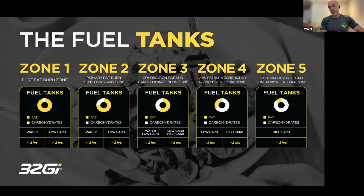And then if you're looking at zone 4, you'll see less than 2 hours low carb. So even carbohydrates, why? You really do deplete a large amount of glycogen. So you do want to start helping replenish or save that glycogen, especially because if you keep on hammering the glycogen stores, eventually it can lead to a glycogen depletion phase, which can onset fatigue quite severely.